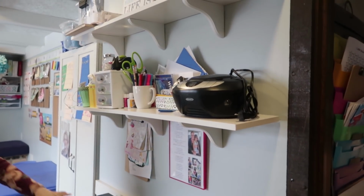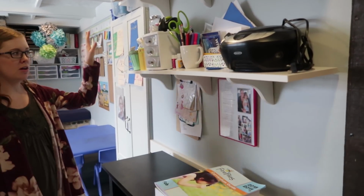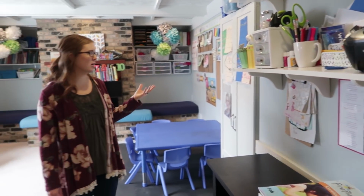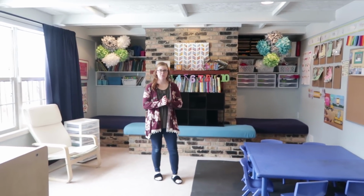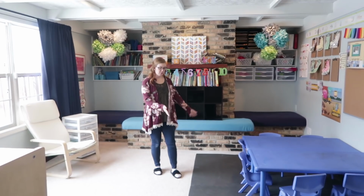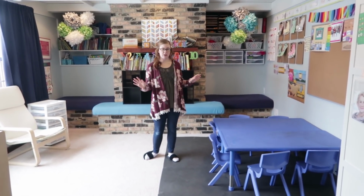Over here is kind of like my desk area where I keep my coffee during the daycare day and just all kinds of stuff that I need to access. And then we have the daycare space. I'm not going to go into it too much because I have a lot of videos on it, but we have these black mats here so we can do crafts and Play-Doh and paint and all that stuff, and it's not getting on the carpet.